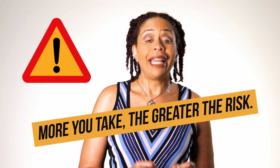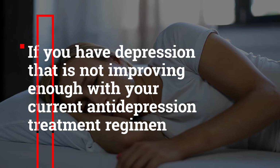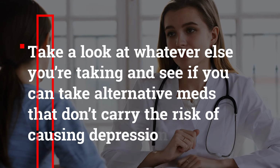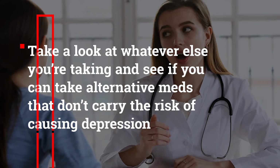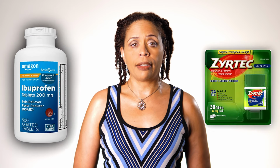And if you have depression that is not improving enough with your current antidepressant treatment regimen, one thing you and your doctor can do is take a look at whatever else you're taking and see if you can take alternative medications that don't carry the risk of causing depression. A couple of these medications I mentioned are over the counter, like ibuprofen and Zyrtec. If you want to consider some non-prescription medication options for depression, take a look at this video. And this other one about ketamine is one of the premium solutions for treatment-resistant depression.